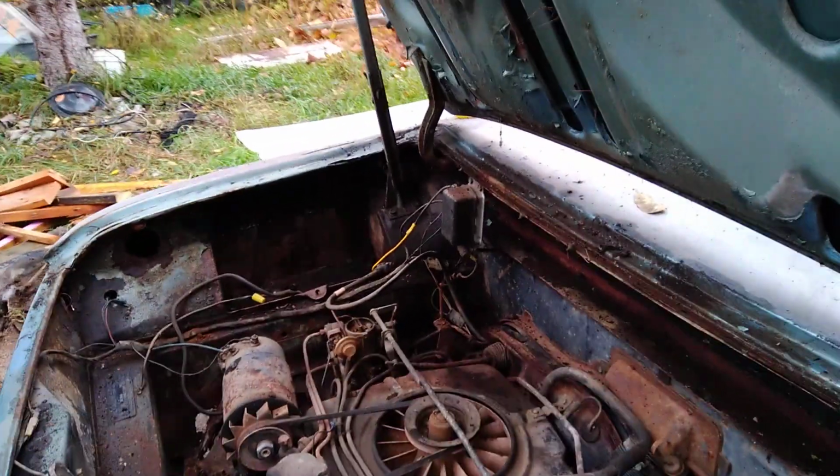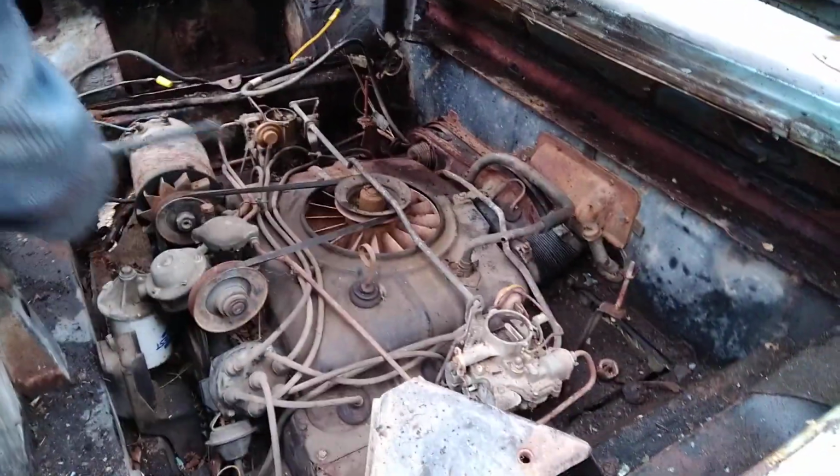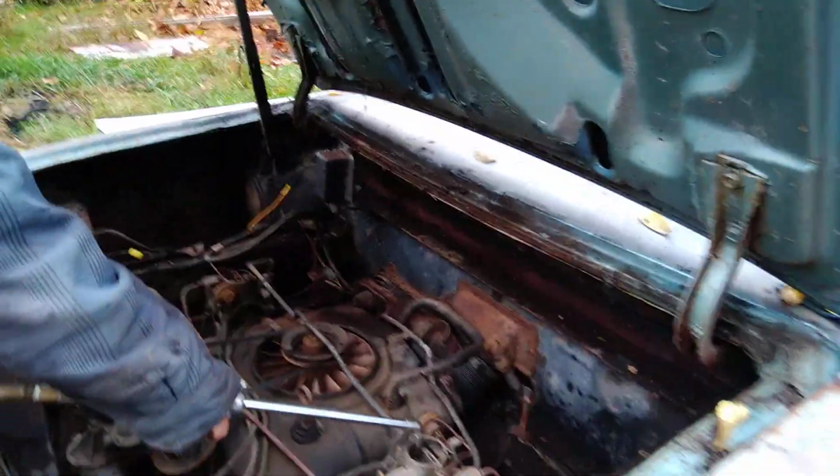Well, next step is we're just going to see if we can find a plug wrench today and pull the plugs out of it, get some oil down it. Watch your eyes for just a second, Debbie.